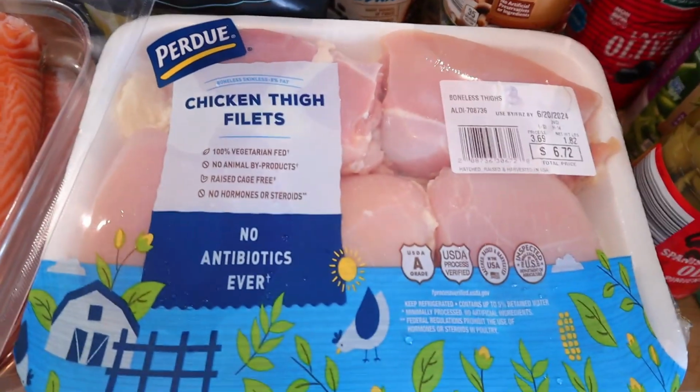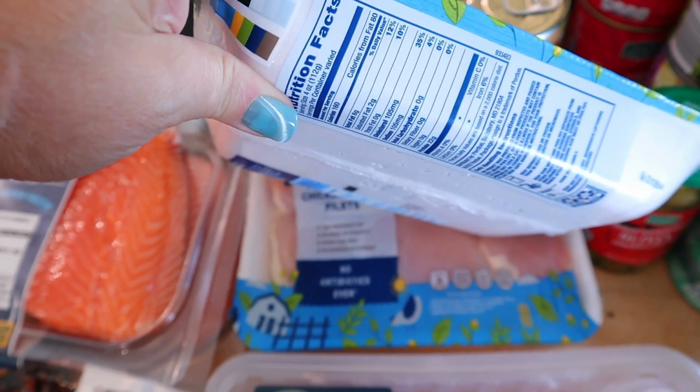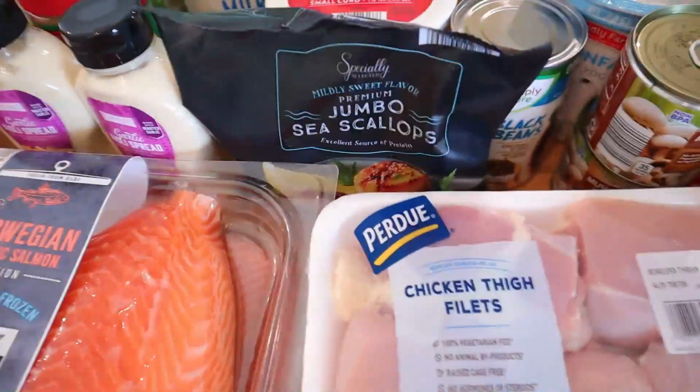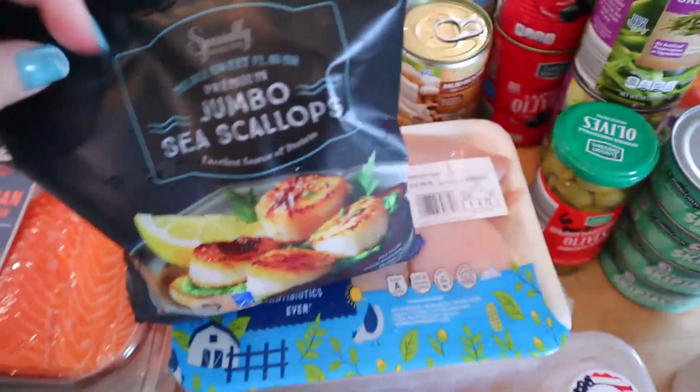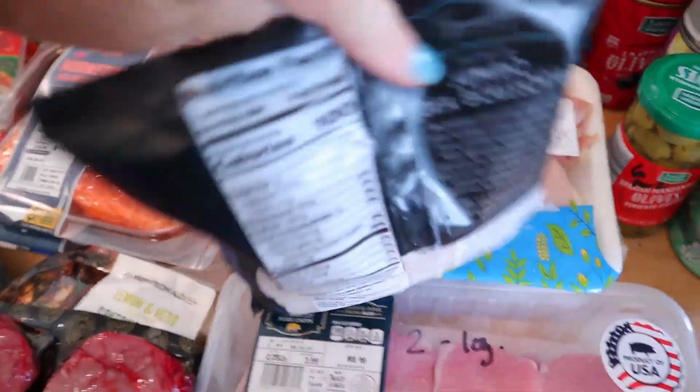I got some chicken thigh fillets, 3 points for 4 ounces. And then for calories, it's 160 calories for 4 ounces. I got a couple of things of those. Some 0 point scallops, 0 points on Weight Watchers, and 100 calories for 4 ounces.